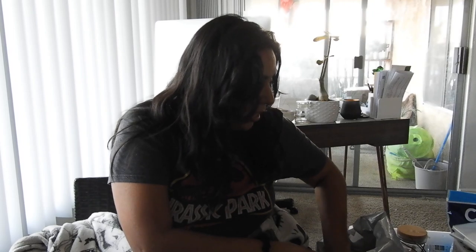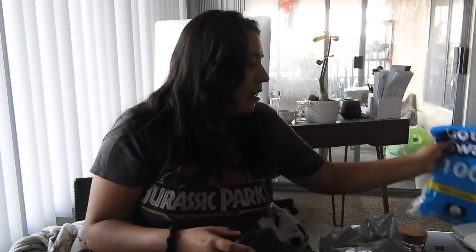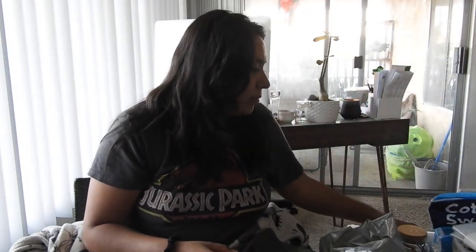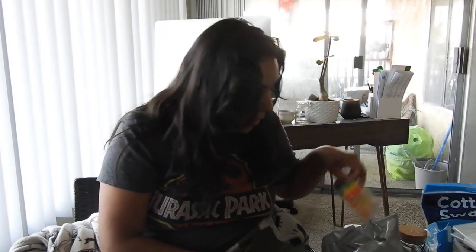And then after the 99 cent store, I also got some cotton swabs. We didn't have any more for like 2 months, so I got some cotton swabs. And then I went to Daiso, and at Daiso I just got a few things.